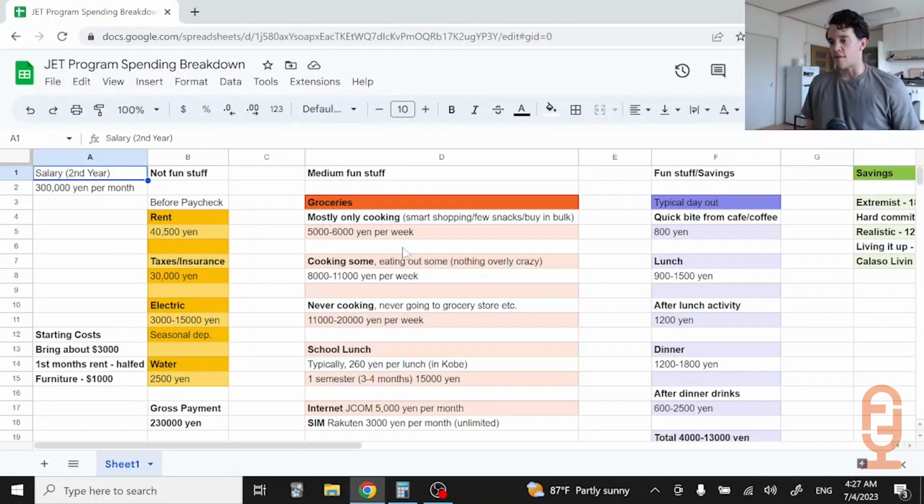So I have a mock spreadsheet that I made today actually at school, funny enough. And this is basically a layout of what you're going to see on your paycheck monthly. I've got three categories here. I've got a not fun stuff, a medium fun stuff, and then a fun stuff category.